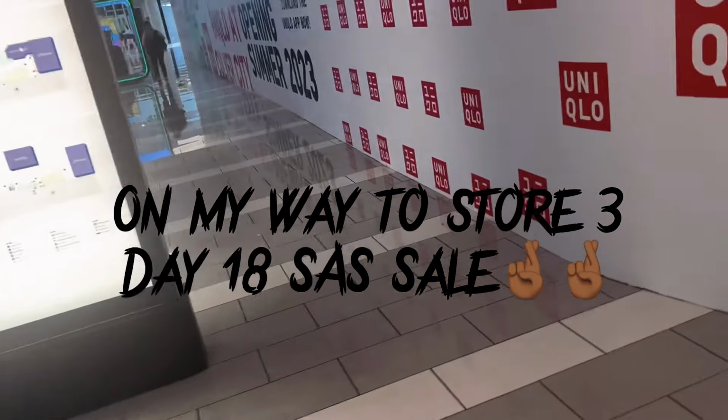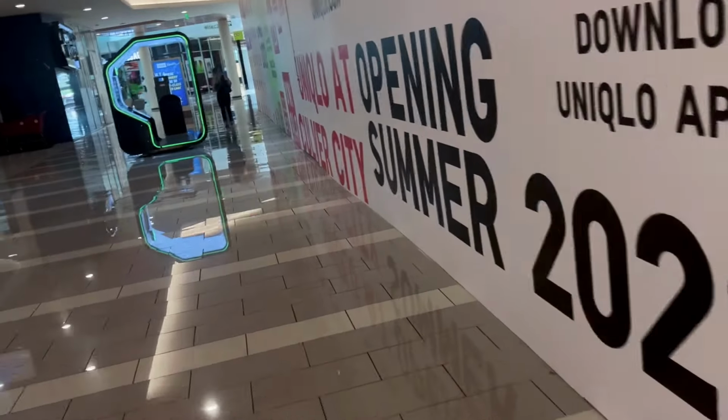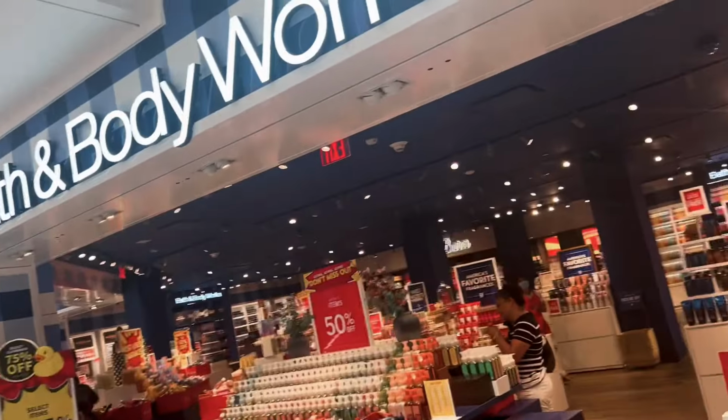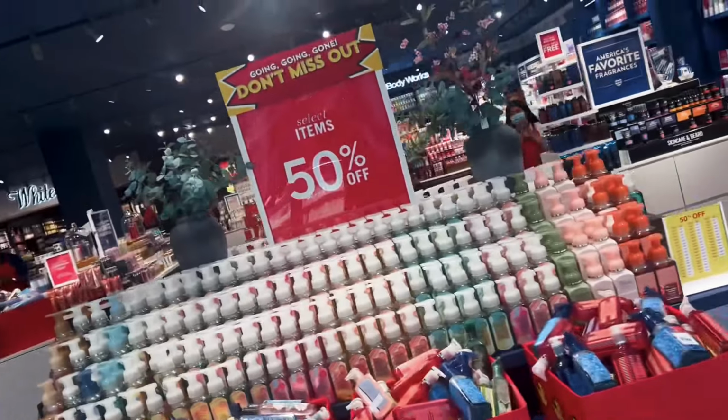All right, so I just entered the mall. I'll start recording once I get by Bath and Body Works. Queens, we're at Bath and Body Works. Let's see what they have. So this is the 50% off table right here.